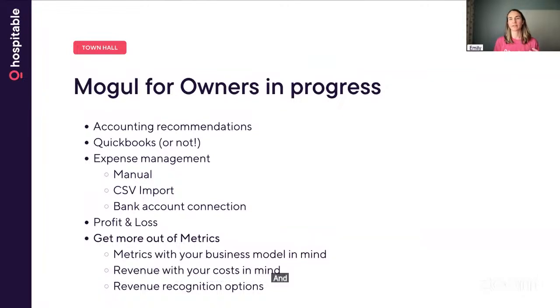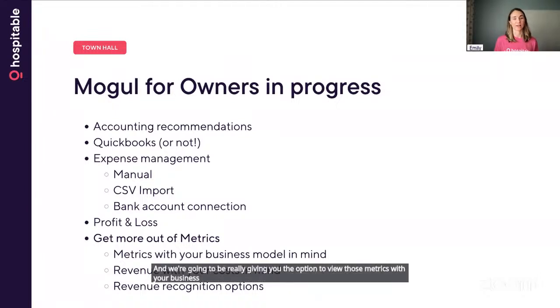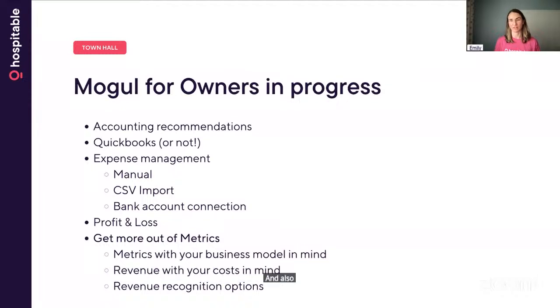And we're going to be really giving you the option to view those metrics with your business model in mind and your revenue with your cost in mind. So that might be being able to filter out your cleaning fee, see the revenue minus the cleaning fee, or input even more granular cost than that, like your mortgage and whatnot. And also being able to view your metrics with different revenue recognition options in mind.